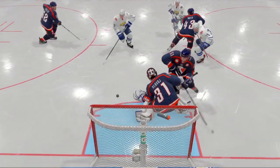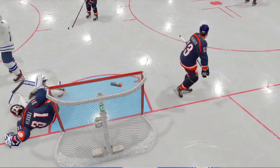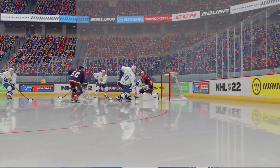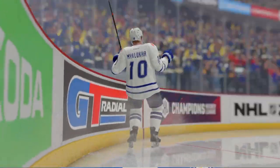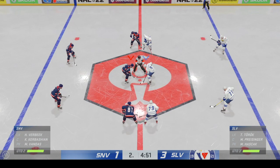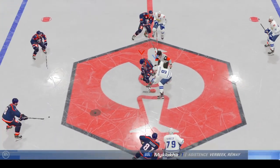Get to the net. That's where the goals are. The rebound sits there and he puts it away. Slovakia's got something to build on here as we approach the third period, Ray. Give them a little chance as they trail in this game, but man, they've got to be a lot better.